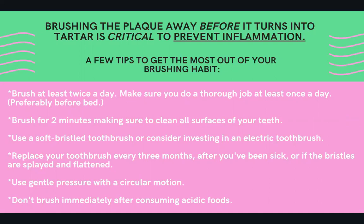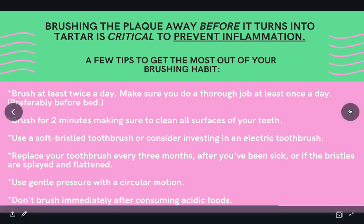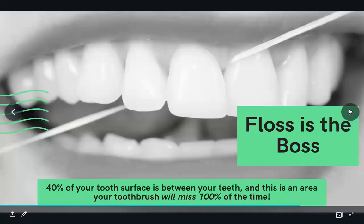And then you want to use gentle pressure with a circular motion, not back and forth. Back and forth tends to miss spots on your tooth, and the gentle pressure you want to make sure and have so that you're not damaging your gums. And then do not brush immediately after consuming acidic foods, because what this actually can do is brush that acid into your enamel, and that can cause damage.